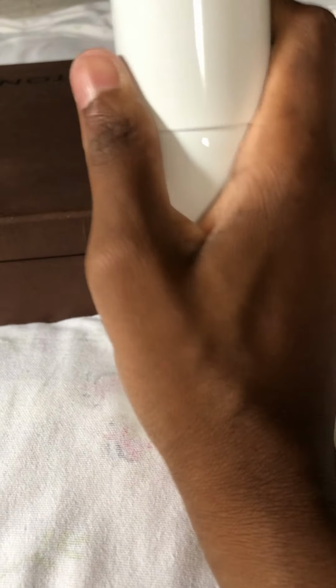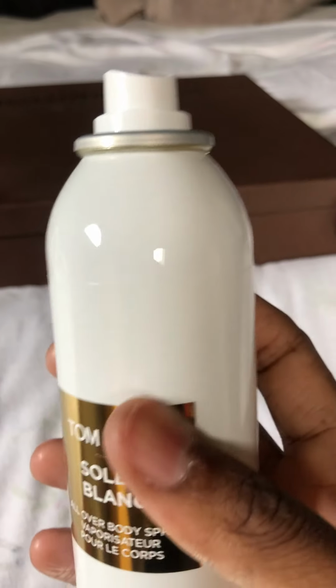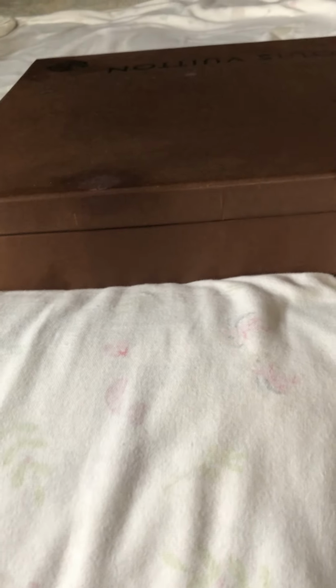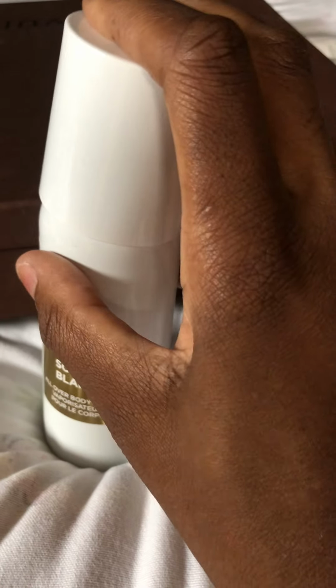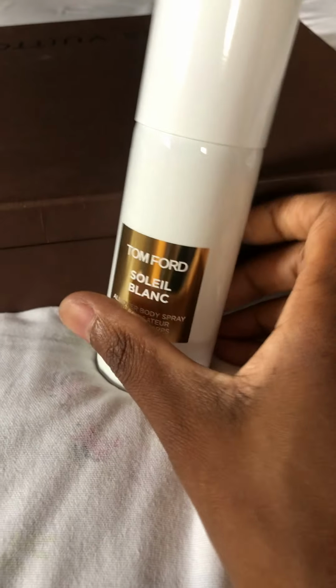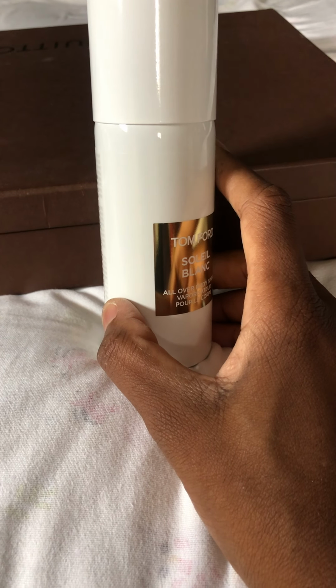This is fantastic, you guys. I love this. Again, this is another one that has that suntan lotion feel to it as well. If you like that smell, again, just off the notes, there's a lot of citrus notes in here that were added with the bergamot in here.